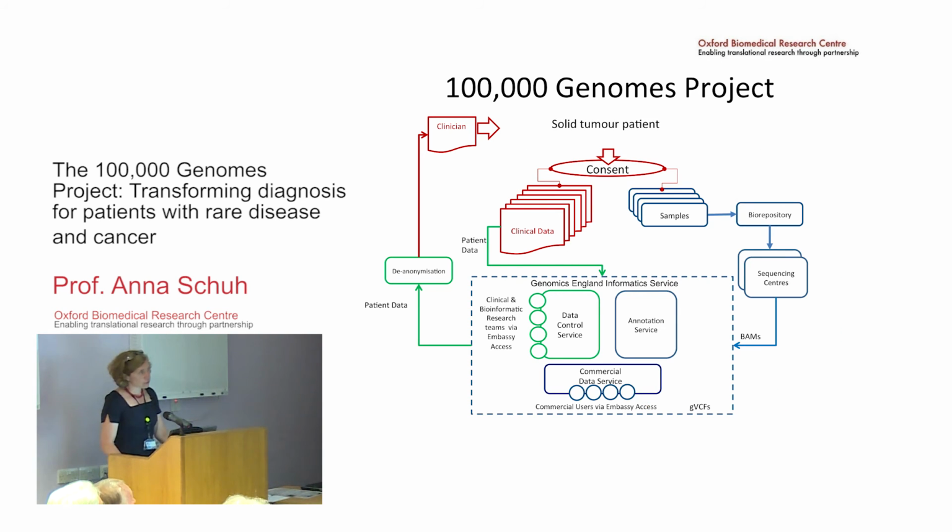So how does it work in practice? This is an English project at the moment, so it's called Genomics England. There are other initiatives going on in Scotland, very similar. There's a Welsh idea of having Genomics Wales. Genomics America has been announced by Barack Obama. The Chinese are busy sequencing away. So there's lots of similar sequencing activity now going on in other countries. So we're not the first, but we are one of the first.